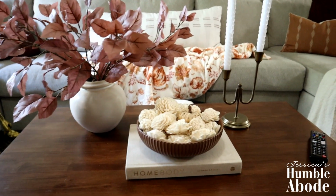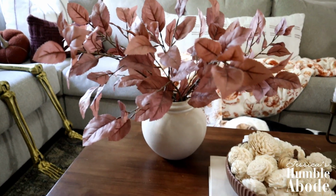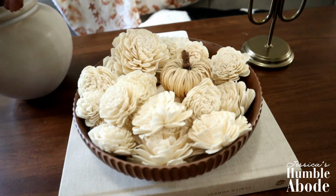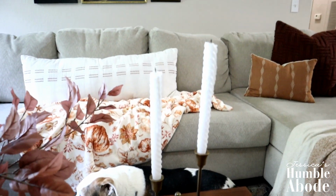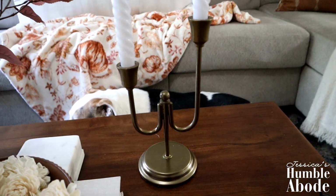The coffee table has stayed the same. I still have my Hearth in Hand stems in my Studio McGee vase, and then my vase filler with a little pumpkin in there kind of hidden, and my candlesticks in this beautiful brass candlestick holder.